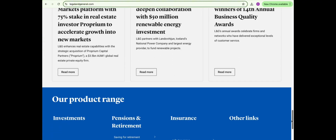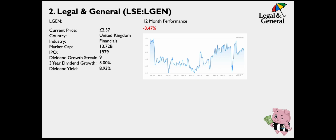If we have a closer look at Legal & General, we can see that their current price is £2.37. They are part of the financials industry, have a market cap at £13.72 billion, went public back in 1979 and currently have a dividend growth streak at 9 years with a 3-year dividend growth rate at 5%, and they have that massive dividend yield that currently sits at 8.93%.